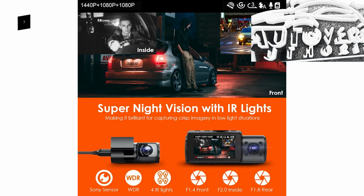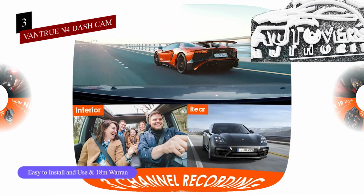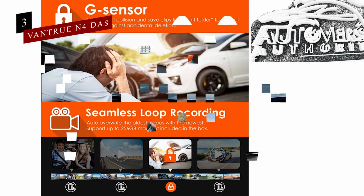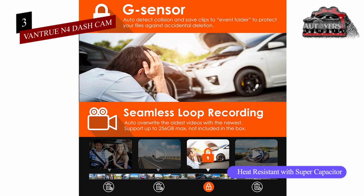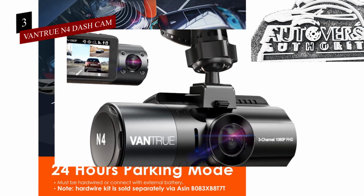Number 3. In our list, the number 3 product name is Vantrue N4-Cam. When it comes to safeguarding my car from every angle, the Vantrue N4-Cam is my go-to solution. With its 3-channel capability, it records the front, rear, and cabin simultaneously in 1440p plus 1440p plus 1080p, providing unparalleled coverage and peace of mind.